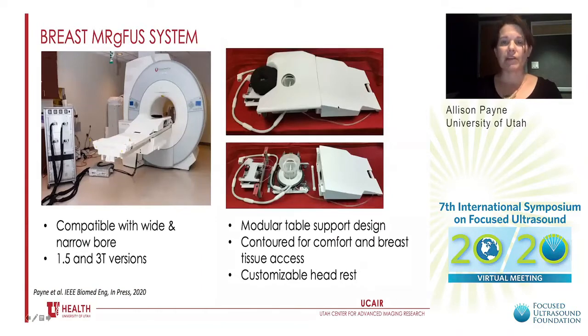Our breast MR-guided focused ultrasound system is shown here on the left. It is installed on a 1.5 Tesla Siemens scanner that's a wide bore, a 70 centimeter bore. We do have versions compatible with the smaller 60 centimeter bore, as well as 3 Tesla systems. The system's designed to sit on the MR table. It's a modular table support design, contoured for comfort and breast tissue access.